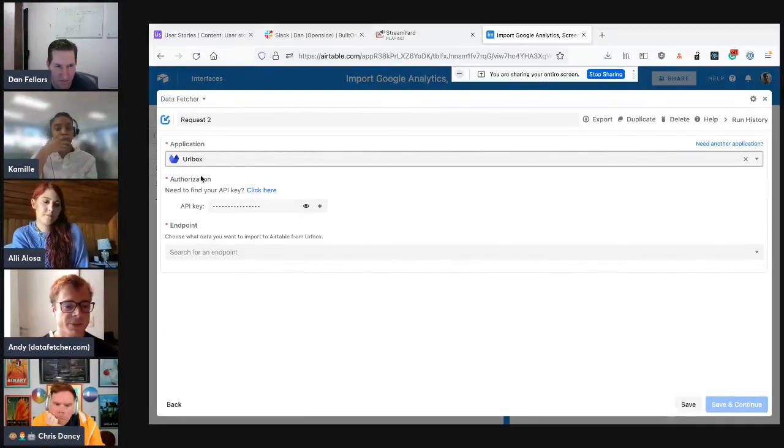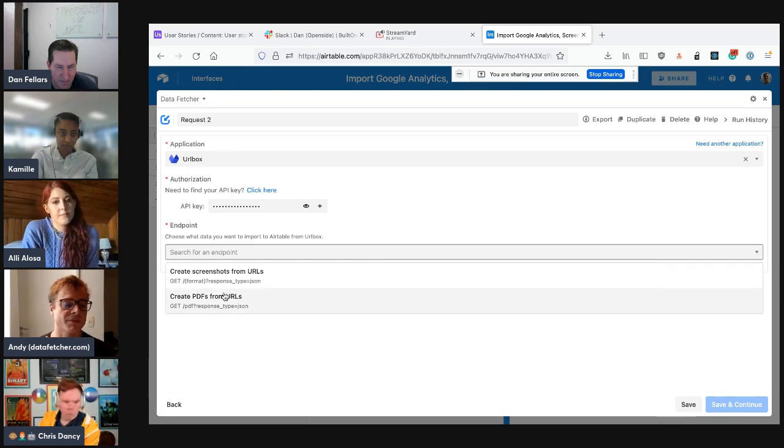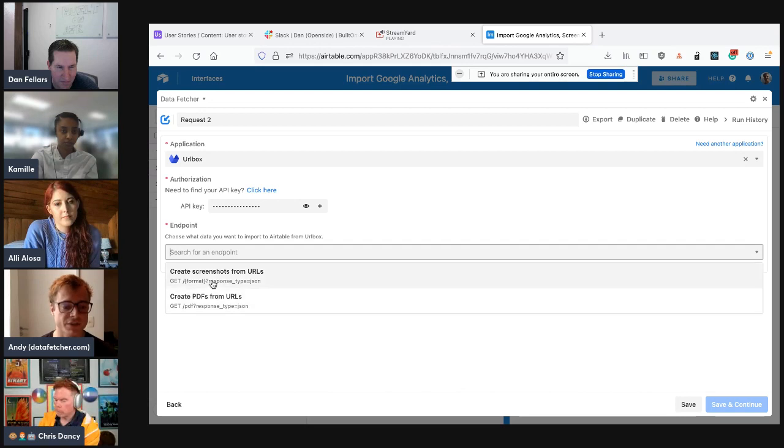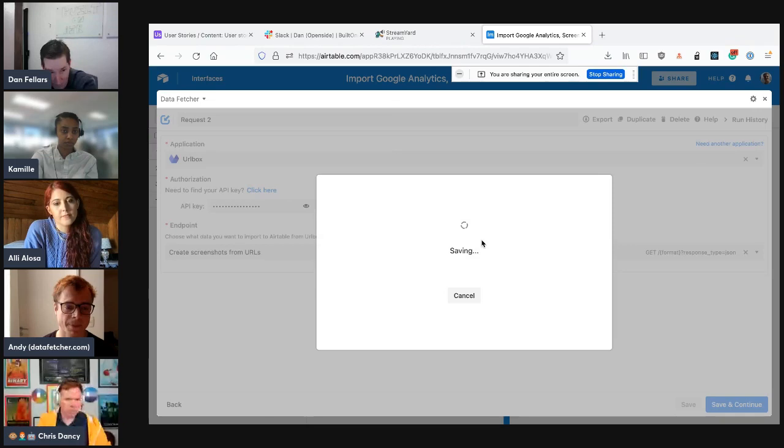We need an API key for this. For applications that need API keys, I provide a link for where you get your API key, and then it auto populates. Because I've used this app before, my API key is being filled in for me. Then for this application, we need to select an endpoint. Again, I'm exposing some of the complexity of the API, but I'm trying to make it as friendly as possible. URL Box does 2 different things. We can either create screenshots or we can create PDFs. I'll show you screenshots. Then click save and continue.